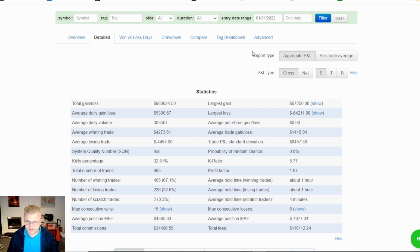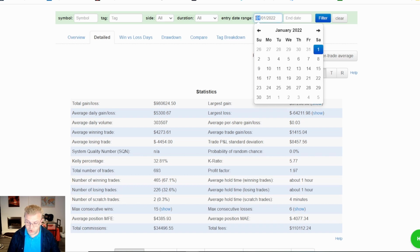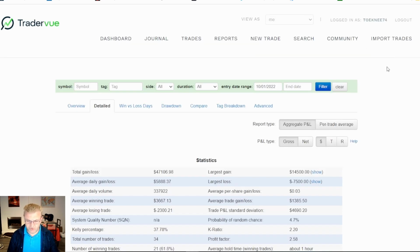So this is for the year. We're only 20k off the seven-figure growth number. That's not the goal. It's a seven-figure net goal that I'm looking for. But $1 million growth in a year is phenomenal by anyone's stretch of the imagination.